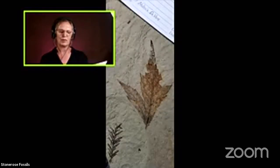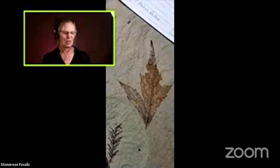I don't know if it was ever identified, but consider it the coolest leaf ever and deserving of a place in Stonerose's first ever top 10 event. And then in parentheses, she adds, okay, I'm a teensy bit biased. But thank you so much, Rita. This is a gorgeous leaf.